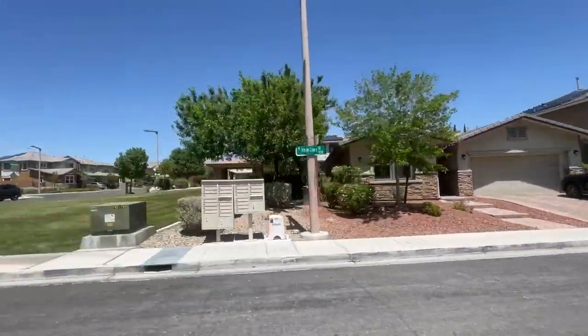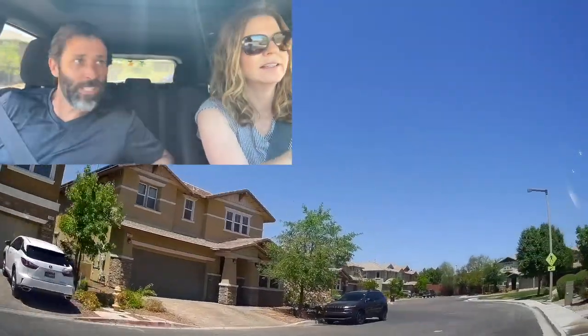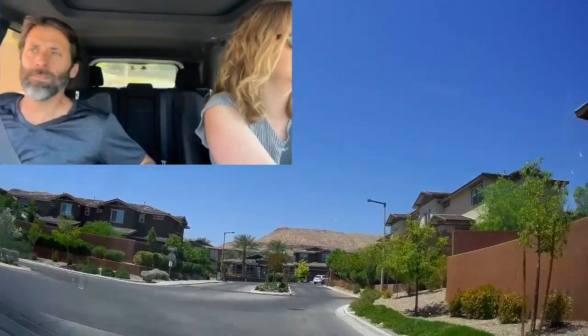Ooh, they have like a cedar shake kind of style. I like that. Yeah, me too. That's very unique. It kind of reminds me a little more of the Midwest style. Yeah, in a sense, like they're bringing a different vibe, element.